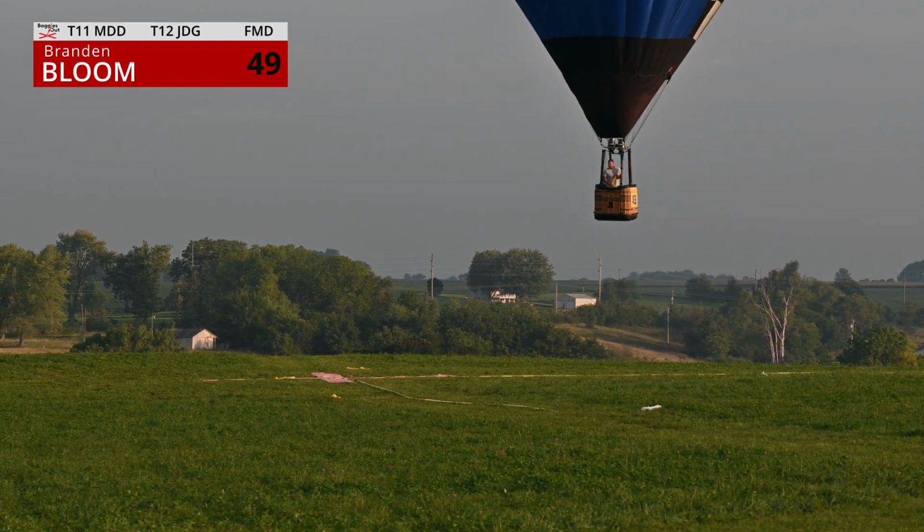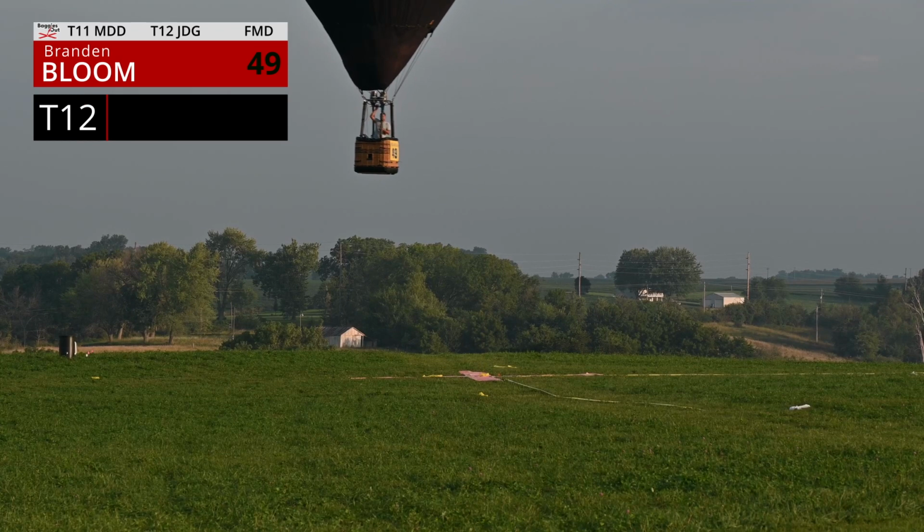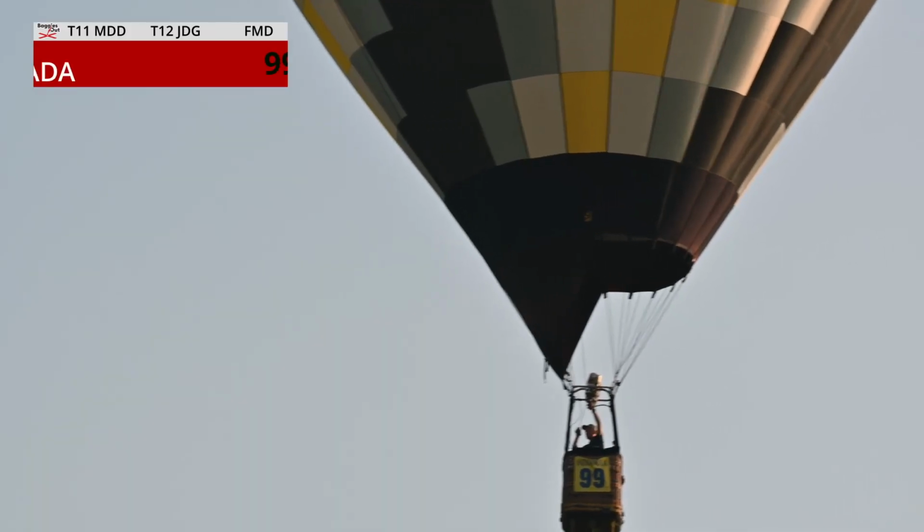Brandon Bloom. Ooh, that one's going to be right on the edge. I don't know if that's going to be in. You can see him winding up that tail before he threw. Great throw, Brandon. 1.38 feet. That will probably be the throw to beat.